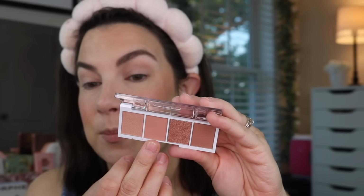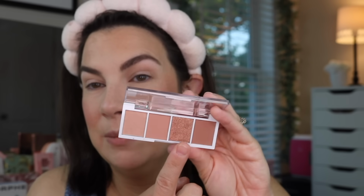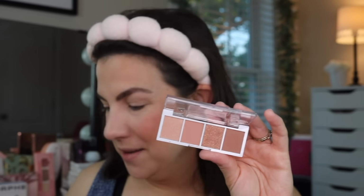They did give us a nice mid-tone in here, and then two shimmers, one softer, one maybe a little more metallic, possibly. This is the one I think I'm going to use today. It's kind of the one I'm most curious about. I'm pretty sure how the looks are going to turn out, although expect to see them in upcoming videos, but for right now, we're going to use this one.